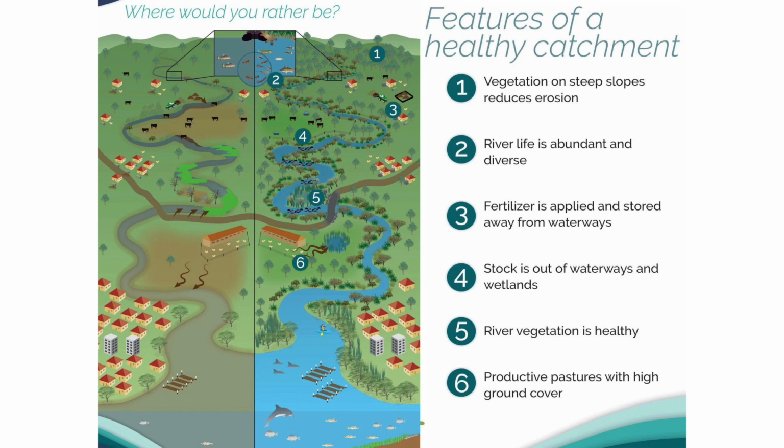We want to keep stock out of waterways, and it's not an easy thing to solve if you're on a property where your cattle have free access to your river. But I'm sure you're going to hear more from our other speakers about some of the methods to manage stock to try and keep that vegetation on the riverbank healthy. And productive pastures, as I've said, are a really important part of this mix because they're keeping the soil organics in the soil, they're helping stop the runoff and let the rain infiltrate in and protect the water from that sediment and erosion runoff.